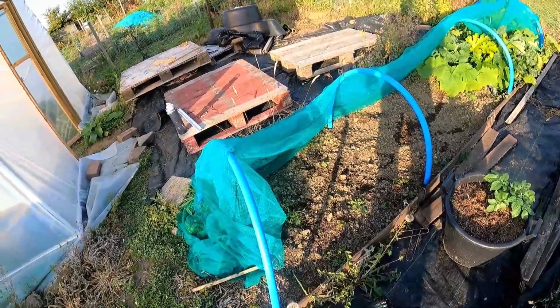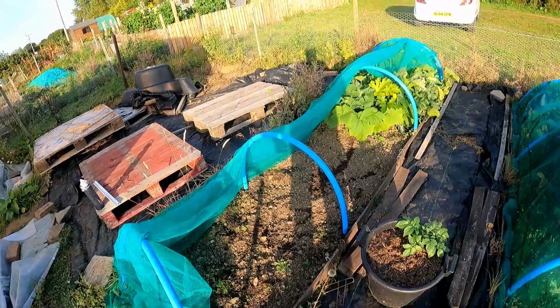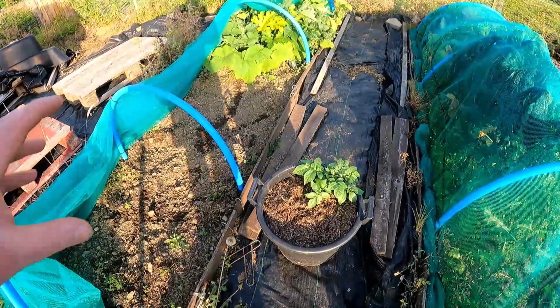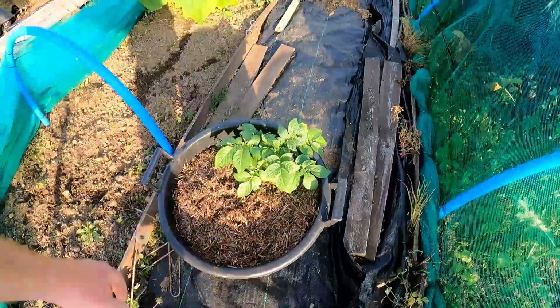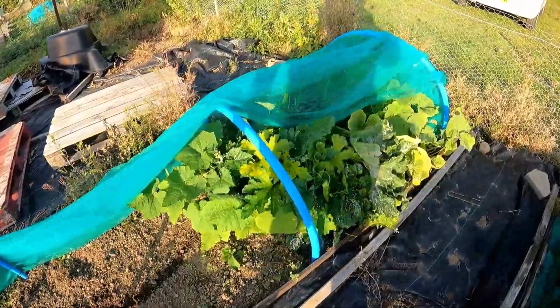And onto this bit. Another bed. It looks very same as these two. However, we've got courgettes at the end of it. And we've got a bucket with potatoes in here. So before I get there, this is the Christmas potatoes that we just planted a couple of weeks ago. I can't quite remember, but you can see they're coming through already. So I've got high hopes for them for giving us some good produce.